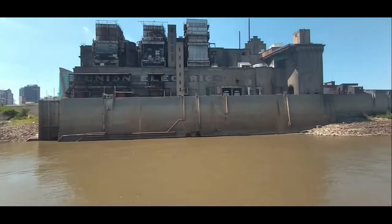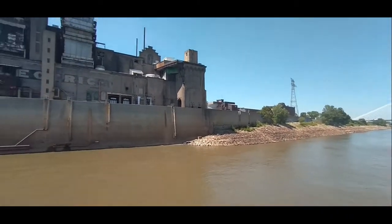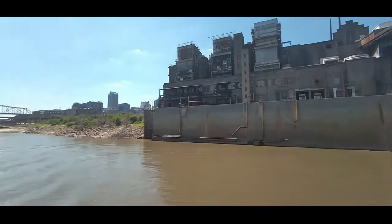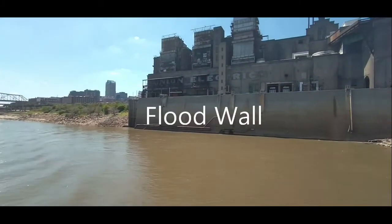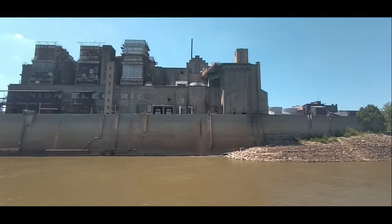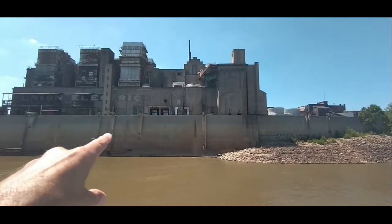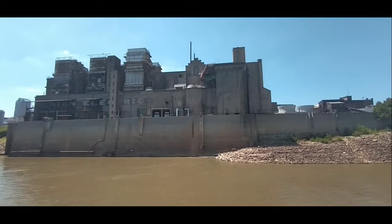Stretching 11 miles along the riverfront, the wall was built back in the 60s and 70s and has saved St. Louis from numerous floods since its completion. Now the highest flood on record here in St. Louis occurred back in 1993. The water got within 2 feet from the top of that wall. I mentioned we're pretty close to normal right now. That'd be another 43 feet of water to match that 93 flood.